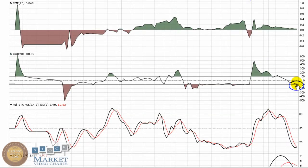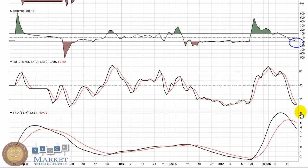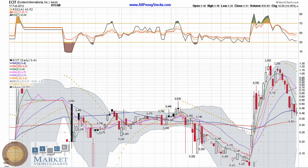CCI down low, I'd look for this to try and bounce off a negative 100. Full stochastic trying to make a rotation. Looks like some momentum could be trying to come back into the play, but still very early on. The indicator's in oversold territory. And the TRIX, just not getting much from that. It is a lagging indicator that was registering up around 7. That's pretty high. It's going to have to retrace.